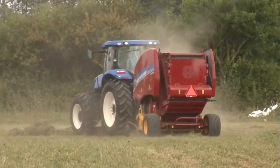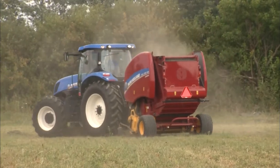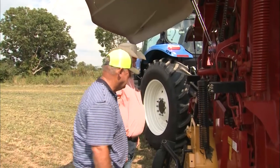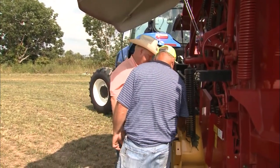New Holland is a valuable resource for producers when it comes to high moisture baling. The company helps its customers be as productive as possible when dealing with baleage.